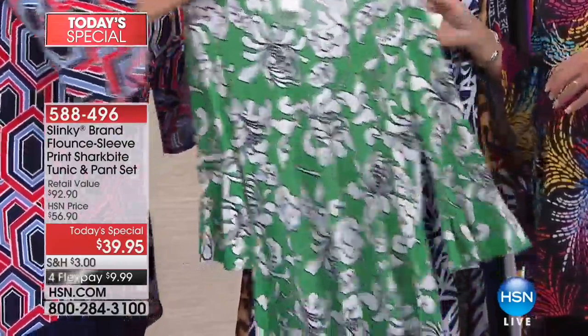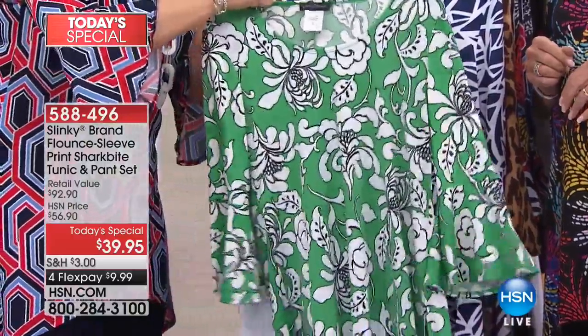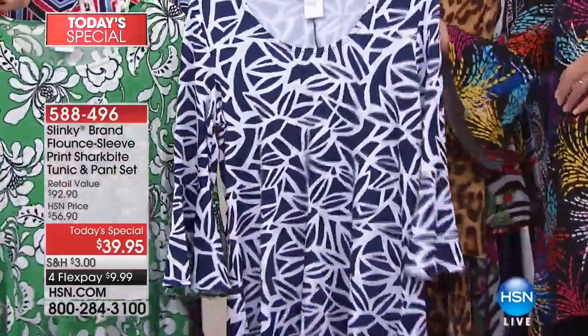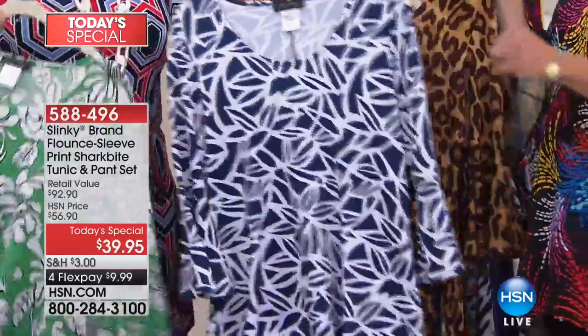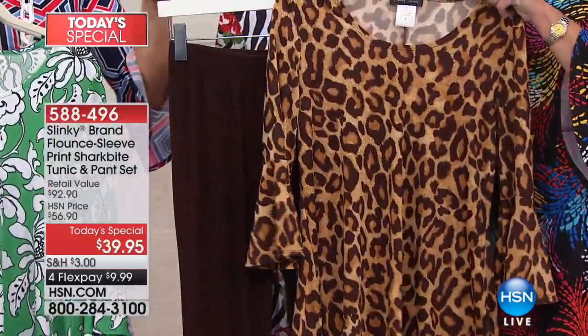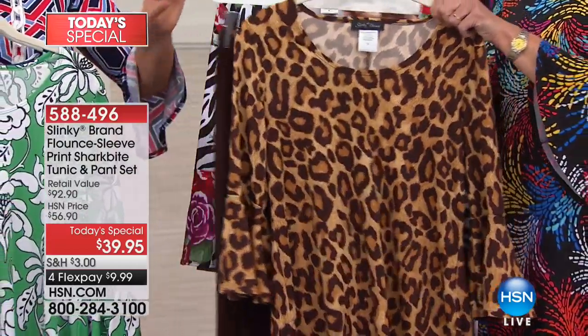Now, this one here, I do encourage you to be quick on. It's the only one that comes with a white pant. We're calling this one floral, lively, cheerful. We've also got it available in navy white. Talk about ushering in spring with those wonderful nautical colors. That's your navy white. Take a little walk on the wild side with your leopard. That one comes with the brown Slinky pant, by the way.